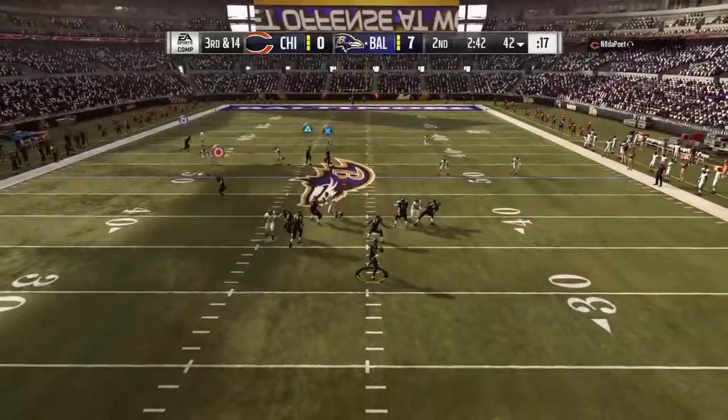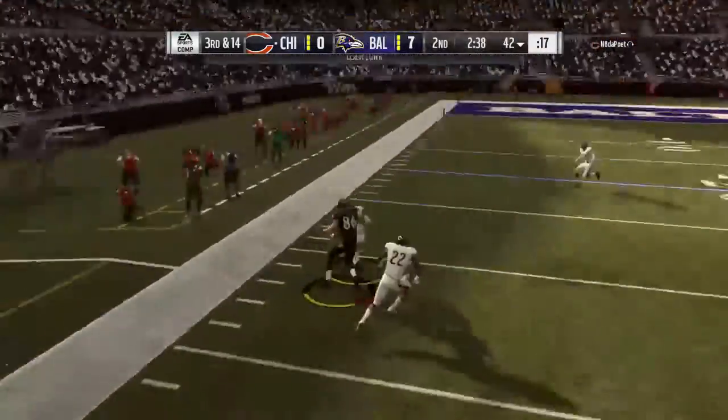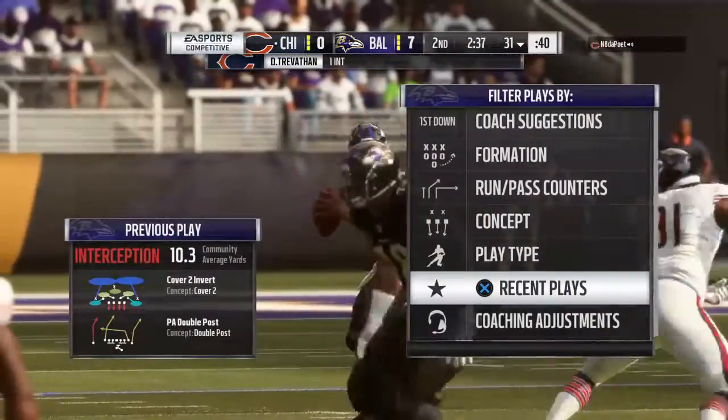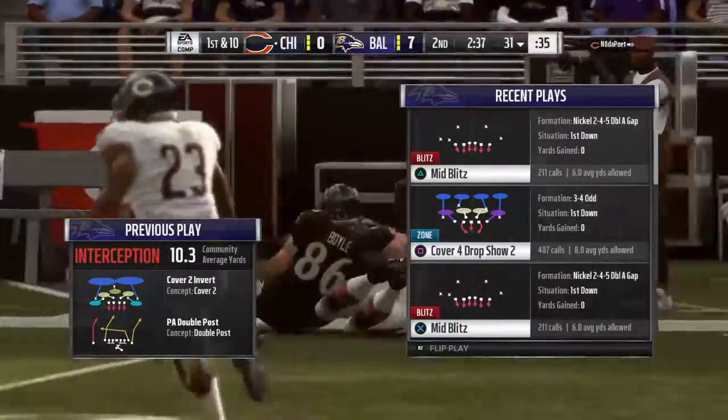Jackson now throwing on 3rd and long. Batted in the air, and now it's intercepted. Picked off by Danny Trevathan. And his guys are going to take over at the 31-yard line.